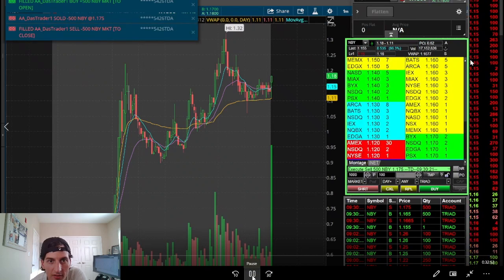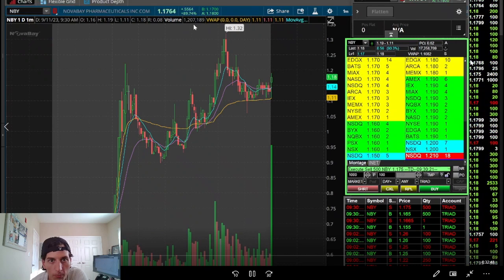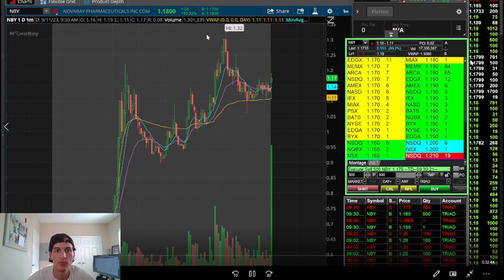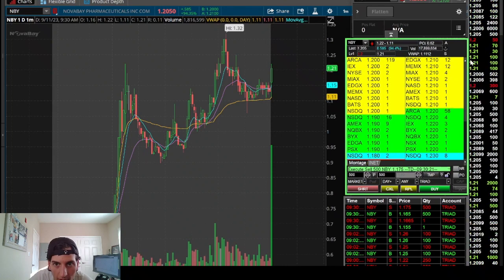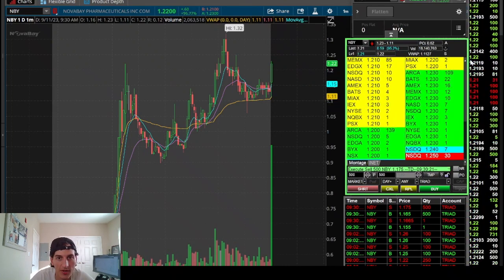This has some really decent volume. The volume on this is 1.2 million right now. First 1 minute candle, pretty decent. This is kind of what you want to see for a $1 stock. 1.5 million now. Inch a little higher, inch a little higher. I don't really want to chase this right here, right out in the open.